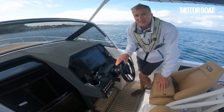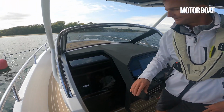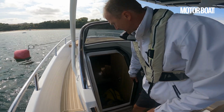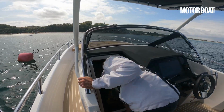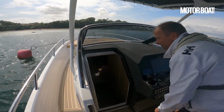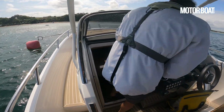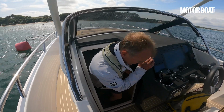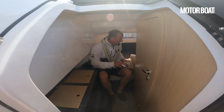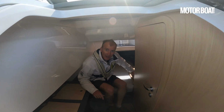But more importantly, we've also got a cabin. Now, being a walk around boat, there's not a huge amount of space down here, but it's somewhere very handy to stow your kit. I've been stowing mine down there, so I'll just move that. But drop down into here. And there is an okay little cabin down here.